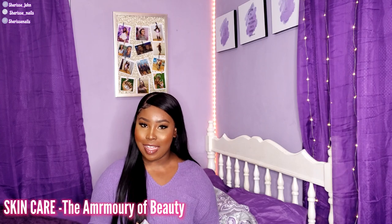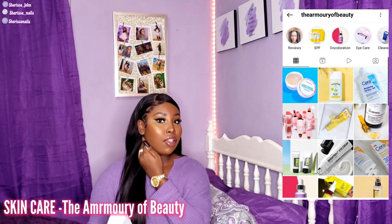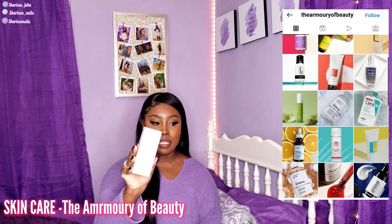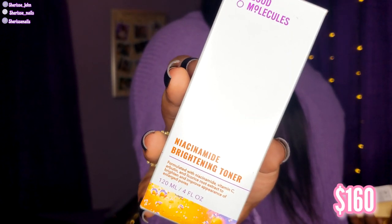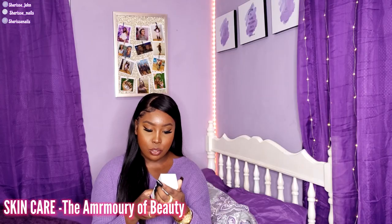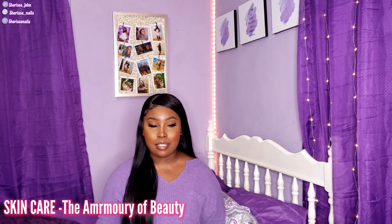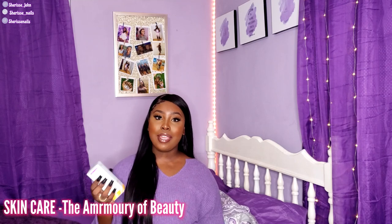Staying in the Good Molecules family, I really like Good Molecules, y'all. They have really good skincare, and they're not as expensive as the other brands that you'll be seeing, and they do a good job. So this is a niacinamide brightening toner. It's the same fluid ounces as the other glycolic acid one. You can use this in the AM and PM, so it's a regular toner. It's formulated with niacinamide, vitamin C, arbutin, and licorice root extract to brighten and improve the appearance of enlarged pores. So I have large pores whenever my acne decides to act up when no one invited her to the party. So this will be such a big help.